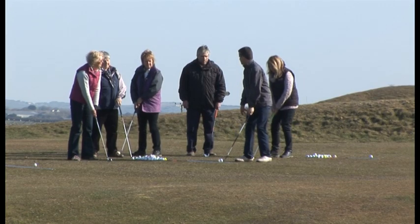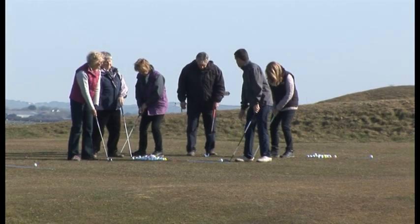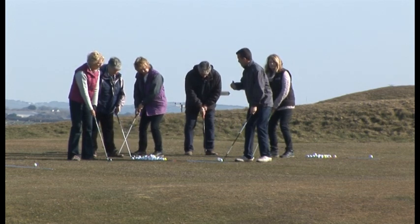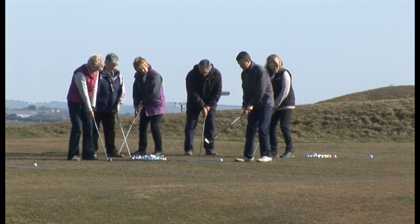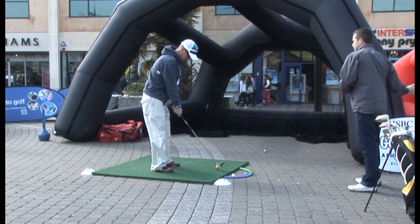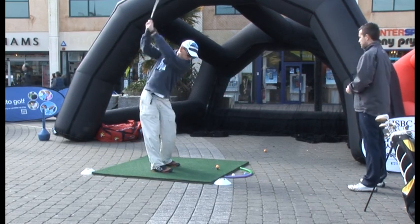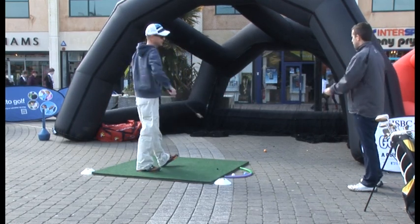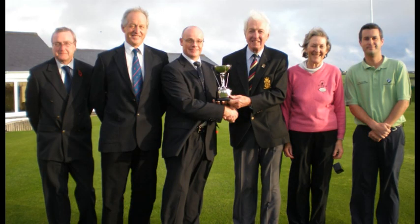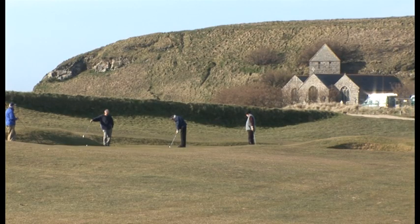Nick has created some fantastic links over the last couple of years and has organised a number of community projects at local schools, Helston Sports Centre and the local pitch and putt course in Helston. Nick was also part of the coaching team that attended the City Golf event on Lemon Quay in Truro City Centre. As a result of the club's forward-thinking approach and structure for getting new people into the game, the club won the prestigious 2012 Cornwall Golf Mark Club of the Year award.